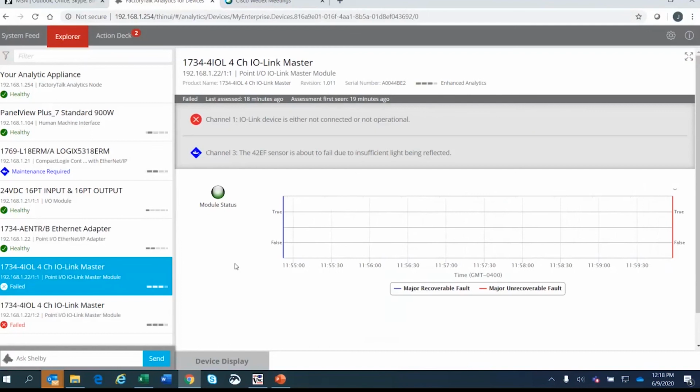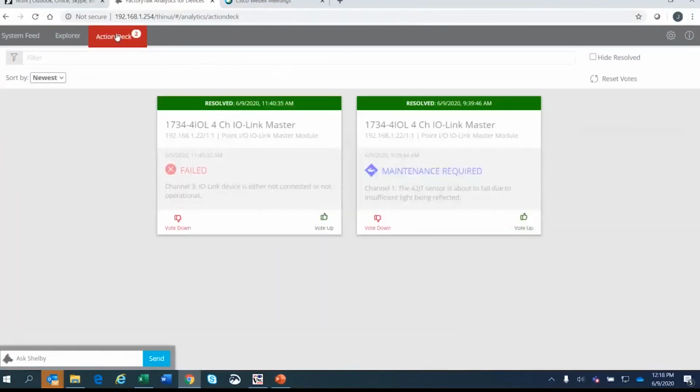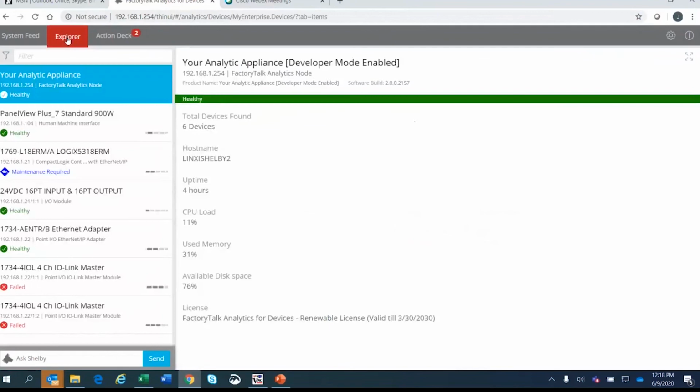It's coming to your HMI, and you can now take care of it. You're not monitoring every sensor or every device in the plant. It's telling you what to monitor, what is causing the issue, management by exception. There is an action deck screen on here, and that is getting the same messages coming back. And once the issue is resolved, you'll get a message also saying the issue has been resolved.